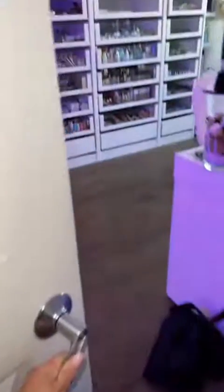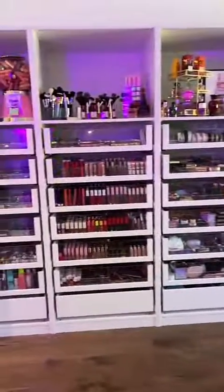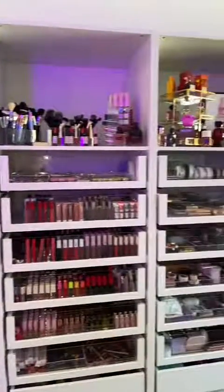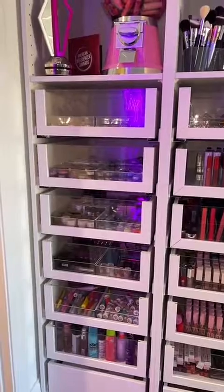Yesterday, I finally finished my beauty room, and I'm going to show you. So when you come into the beauty room, the first thing you see is my beauty closet, I call it. This is where I store all the makeup. It's all right here. I do have it organized in a very specific way.